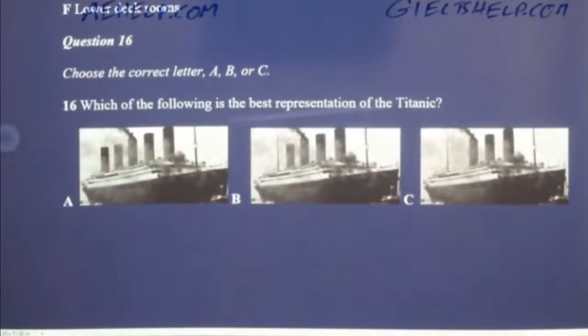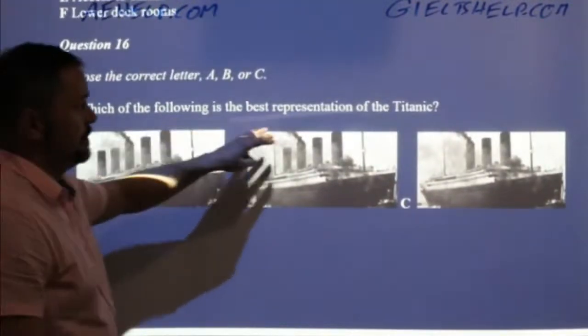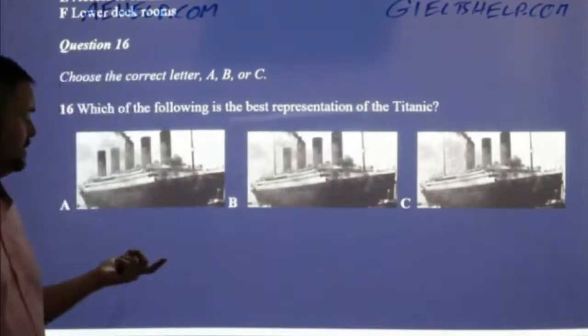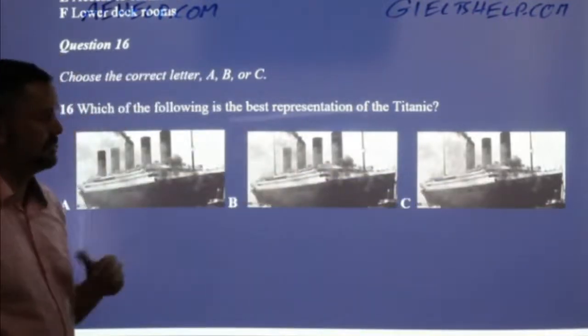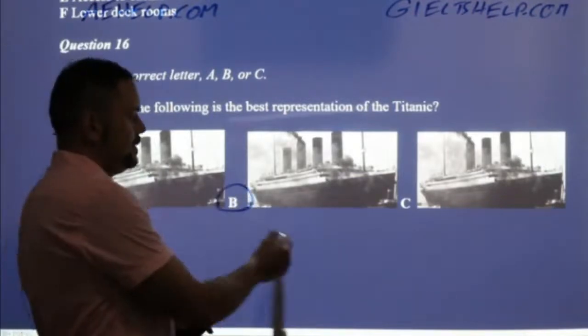This was an identify the image question. Which of the following best represents the Titanic? Is it A, B, or C? So the only difference here is 3 chimneys or smokestacks, 4 and 5. So did it have 3, 4, or 5? Yeah, 16 is B. Very good. So you answer B here.